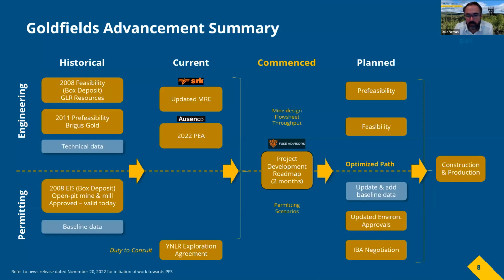To just put into perspective what the study is trying to achieve, here we see a summary of all the components of the project that we'll be using to move it forward. The project has a large historical data set, and that comes from a 2008 feasibility for the Box deposit that was done by the previous owner, a 2011 pre-feasibility study done by Brigus Gold, all of which have provided a lot of technical data that can still be used today to advance the project. So we're in a good position with the amount of technical data we have.